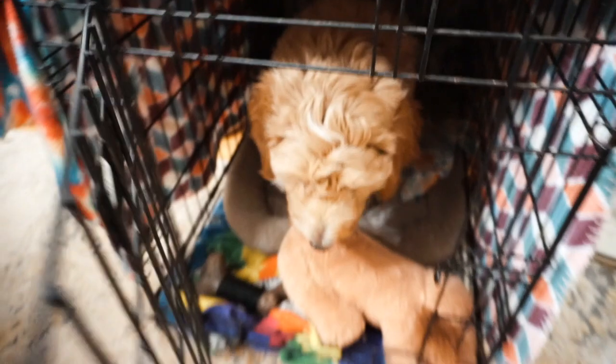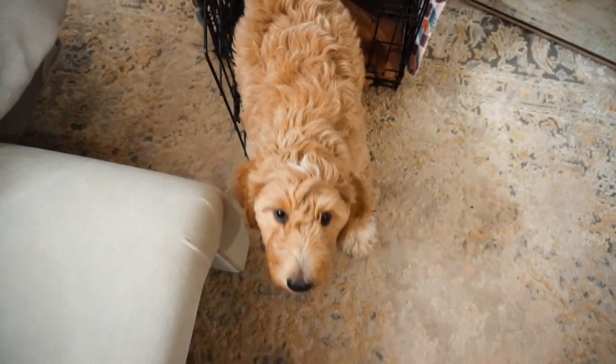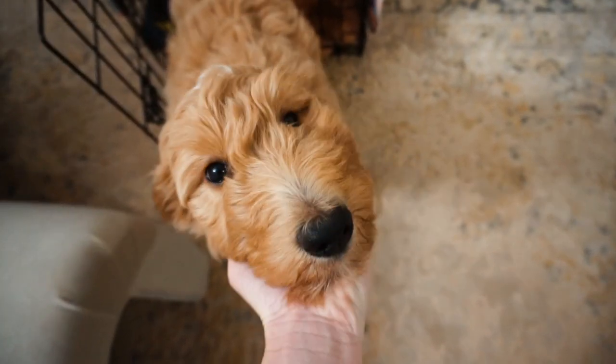She has been doing so great with crate training. She literally sleeps in her crate from like 10 to 7 every single day. She just has blown me away with her crate training. I guess props to me, since I did do crate training with the entire litter before they went home. But yes, so I go ahead and get her out of her crate, and then we head outside for her first potty break of the day.